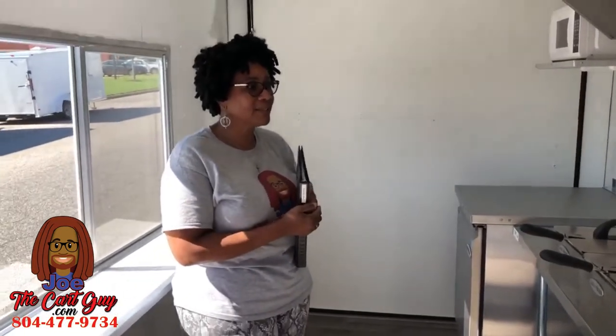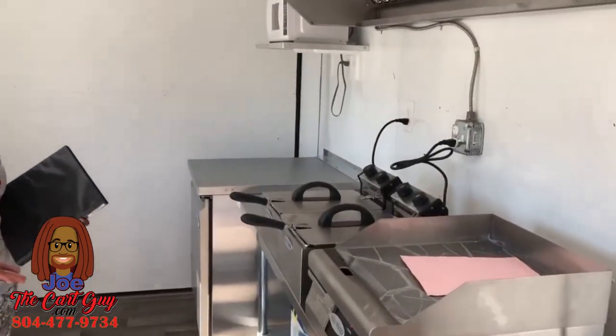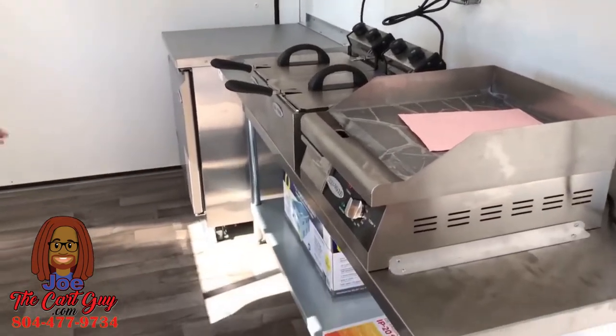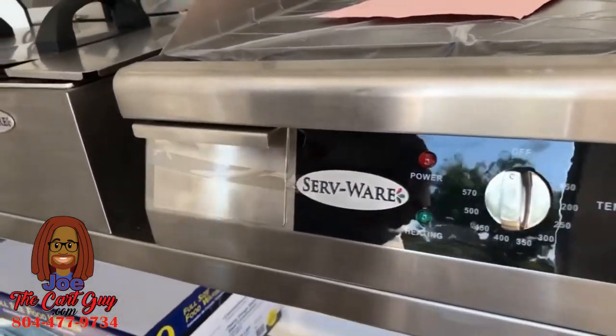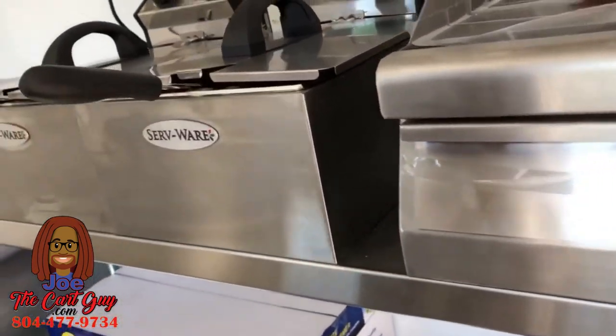Popular trailer, most popular size. So what kind of food can a person cook and sell inside of this one? Is there a particular genre? Oh no, a wide variety of foods. You can use this grill for just about anything: burgers, hot dogs, omelets. Anything that's fryable and will fit will go in the fryers.